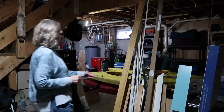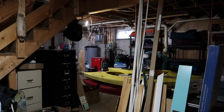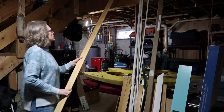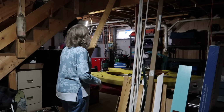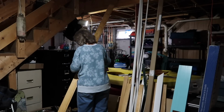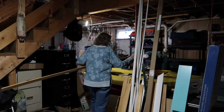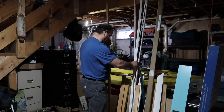Isn't this blonde piece 6 feet? What's wrong with this one? That's one that we're going to keep. Oh, why is it here if we're keeping it? I think we put it in the wrong place. And the reason we're keeping it is because if we do the doorway in the dining room, which we kept, that's the flooring around it. So that leaves the rest of this.